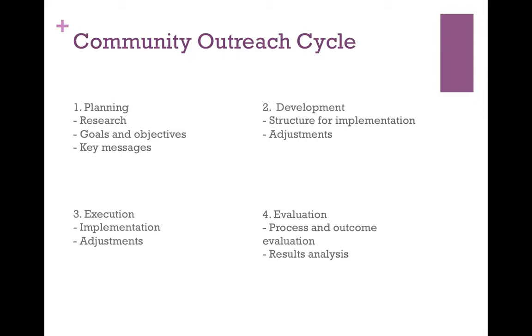So talk about what your goals and objectives are. Are you trying to increase your brand awareness? Do you want to partner with another company like David was just talking about, another local business? Figure out what key messages you want to put out there for your practice.